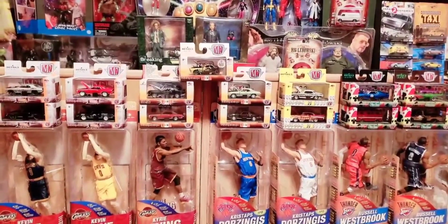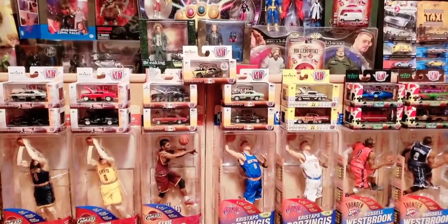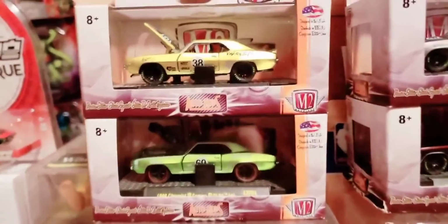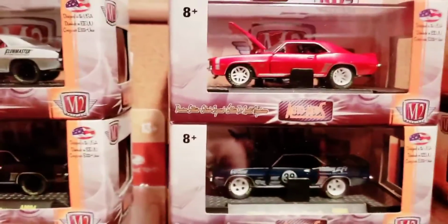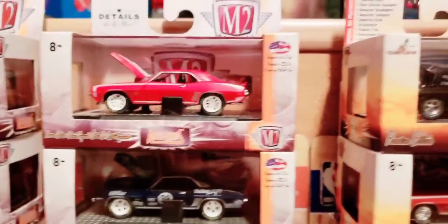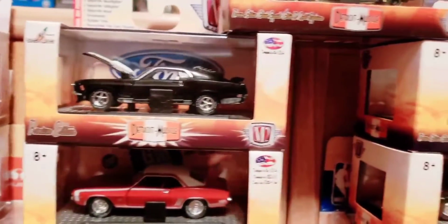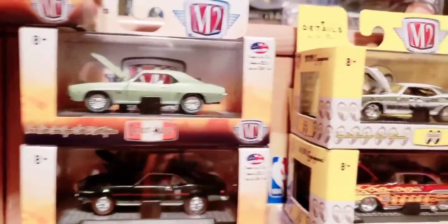I have a bunch of M2 machines stacked up here on top of these basketball figures. It's mostly a lot of Camaros with a few other cars in there. And here you see again the different Camaros. Because again, I am a big fan of the Camaro, big collector of them. So every time I see one out there from M2 or pretty much any manufacturer diecast, I'll pick it up.